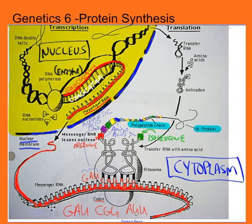It fits through that little opening in the nuclear membrane. It comes out of the nucleus where a ribosome attaches to it. The ribosome attaches it and starts reading the code 3 bases at a time. Now, the code that was transcribed, the codons are GAU, CGU, AUU in this example. So I wrote them down here at the bottom.